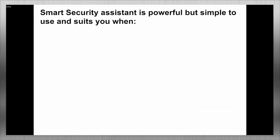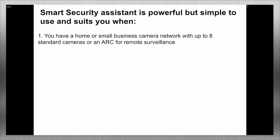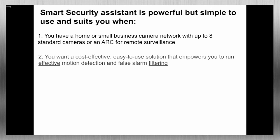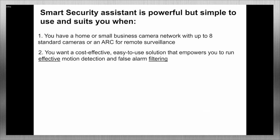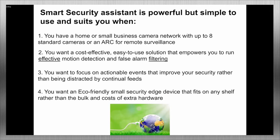It is powerful but simple to use and suits you when you have a home or small business camera network with up to 8 standard cameras or an alarm receiving center for remote surveillance. You want a cost-effective, easy-to-use solution that empowers you to run effective motion detection and false alarm filtering. You want to focus on actionable events that improve your security rather than being distracted by continual feeds. You want an eco-friendly small security edge device that fits on any shelf rather than the bulk and cost of extra hardware, because ecology is also important today.